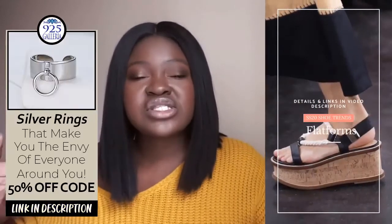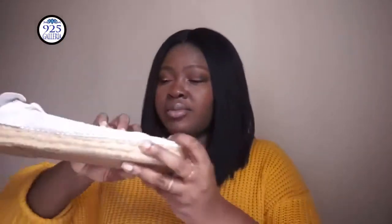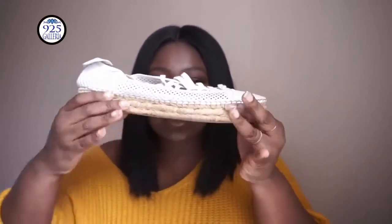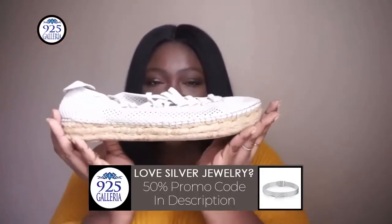But we're seeing that in various things. We're seeing that in boots via lug soles, and of course in the sandals. We're seeing that in sneakers, like an espadrille-like sneaker that's a flat form. So this is what we're talking about here. This is like a flat form, and a flat form basically means that the base on the bottom is straight. There is no angle. It's perfectly straight. So that's what you get.